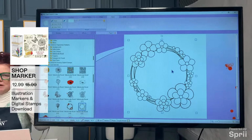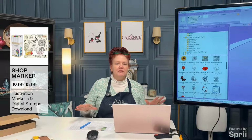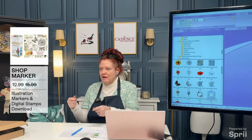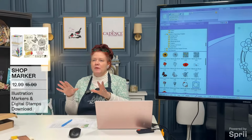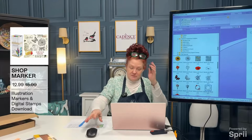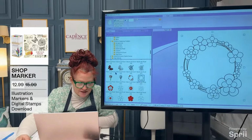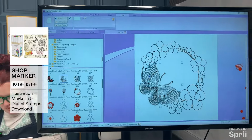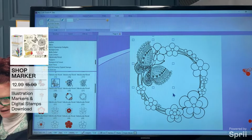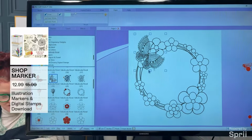Now, when you think about stamping, if you are a stamper, you will know that when you're building a scene, you have to have your masking tape, don't you? You have to mask everything off to put everything on, to build it up, and you have to create your image back to front. However, with this particular set of stamps, I can now bring on the butterfly, but look, I don't have to mask it. I'm not masking my butterfly. It will sit over the top.